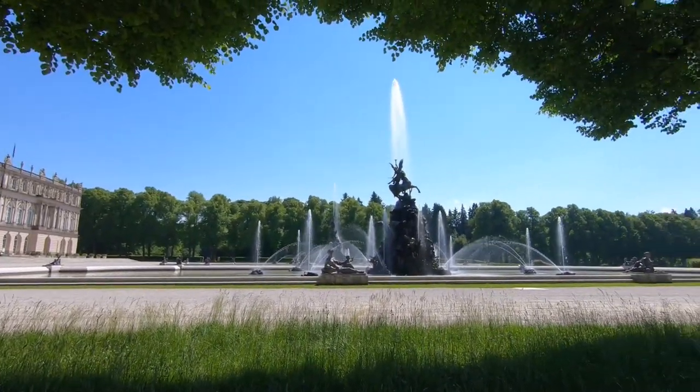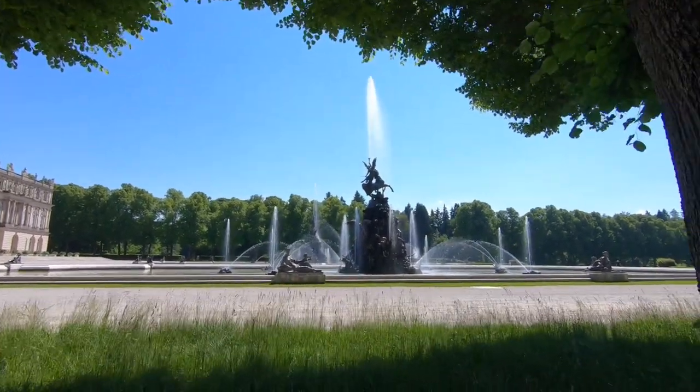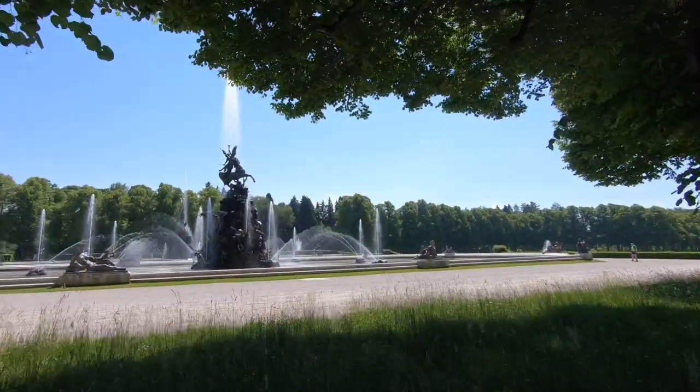Oh, look, the water is really on top. Whoa. The water is up above and falling.